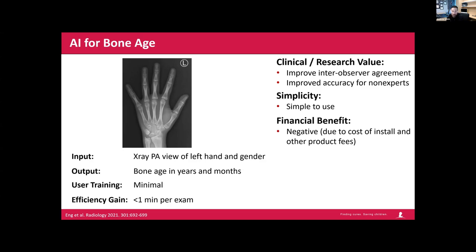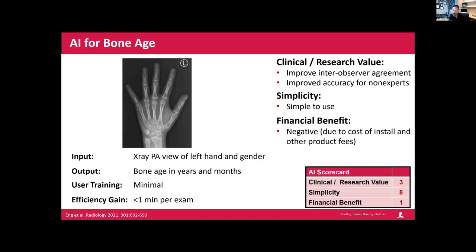And I would say the financial benefit is negative, meaning you will lose money buying this algorithm. It's due to the cost of the install and other product fees, and I just don't know that you're going to gain enough of this, even if you're doing 10 of these a day. It's curious to know if that is enough to justify the cost of this. We don't have to buy it because of cost. You may still choose to get this algorithm, but if I was giving this a score, pretty low clinical or research value. It has some value, but it's not doing amazing things there.